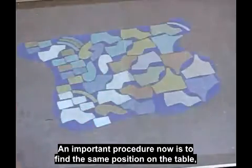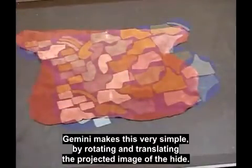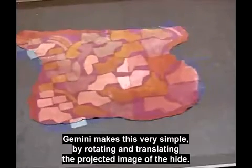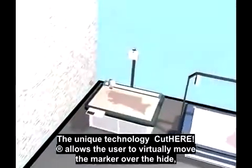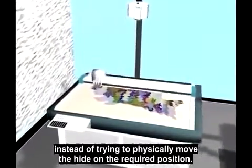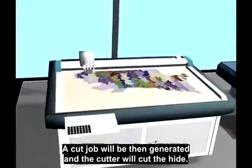An important procedure now is to find the same position on the table where the hide was digitized and nested. Gemini makes this very simple by rotating and translating the projected image of the hide. The unique technology, Cut Here, allows the user to virtually move the marker over the hide, instead of trying to physically move the hide on the required position. A cut job will then be generated, and the cutter will cut the hide.